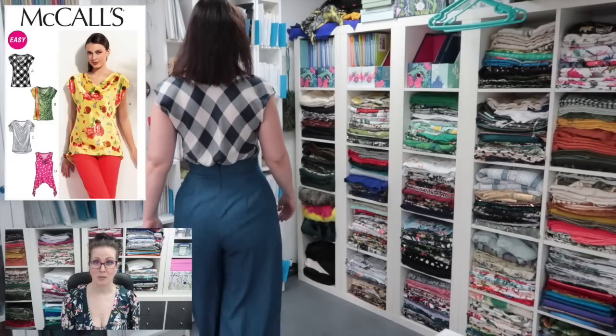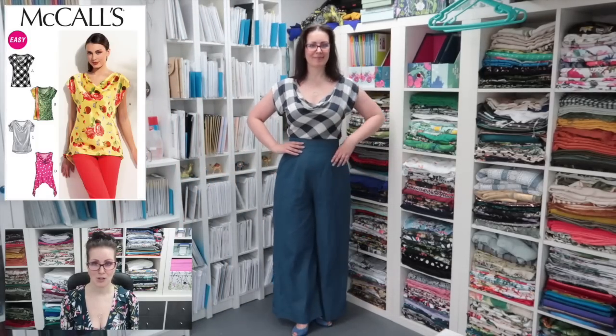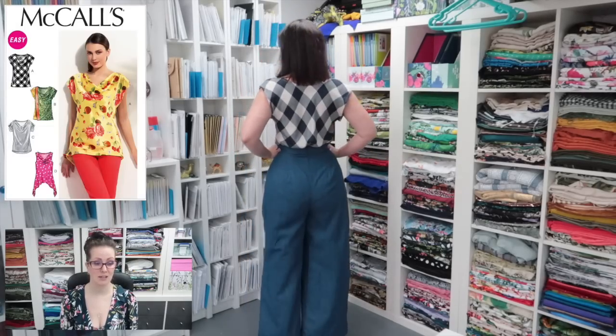So I got the polka dot one done, and then I also had enough left of this giant gingham, which is a massive pain in the ass to cut out, especially if you want to pattern match. But I had enough of that to cut out one of these tops as well, so I did that because, again, now that I've got it to fit me, I really like how it looks. It's a really easy t-shirt to throw on in the warmer months because it doesn't cling, so yeah, very happy with that one.